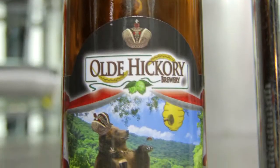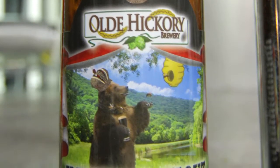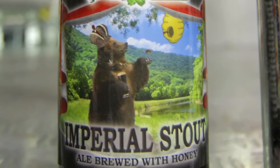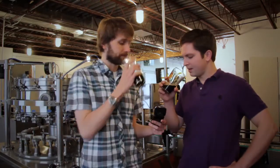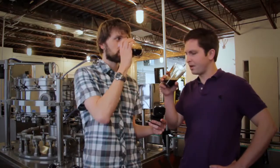Where'd you get this one from? I think it was a trade. Sent down some Flossmore stuff, Hi-Fi Rye, and got some Olde Hickory and some other stuff back. Right on. Yeah, this is pretty nice beer.